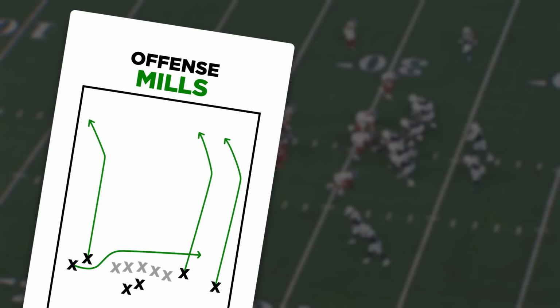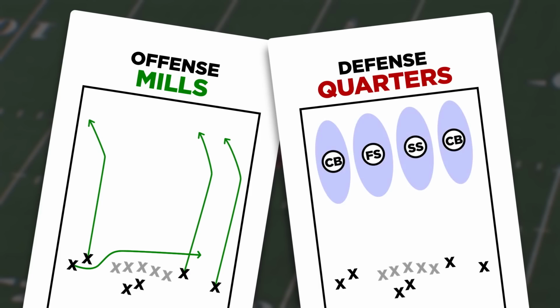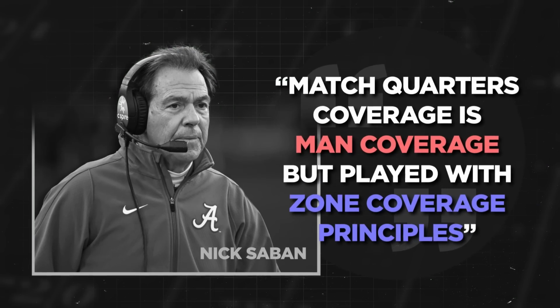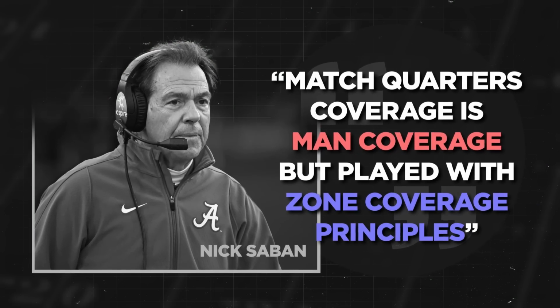And for those of you who don't know, Mills is basically the quarters coverage killer in the NFL today, especially for teams with a quarterback that can throw really well down the field. And it's so effective because Mills capitalizes on and exploits the dirty little secret about quarters coverage that I just mentioned a minute ago. It's not actually a zone coverage. At least not in the traditional sense that you think it is.